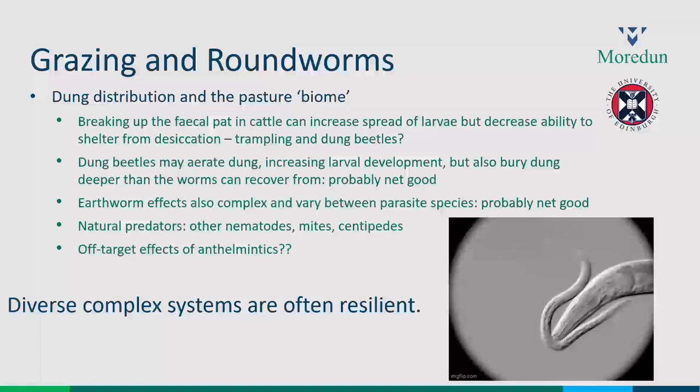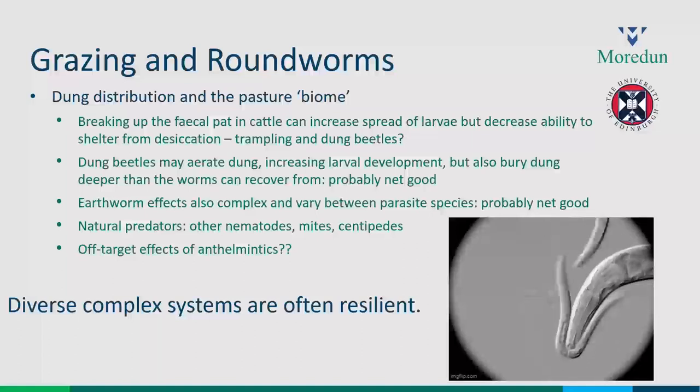It's slightly complex in that they introduce air into the dung, which can improve larval development and survival. But they then do a lot of burying, and they bury them deeper than a lot of the worms can recover from. So on balance, they're probably a net good. And earthworms have a similar role to play as well.